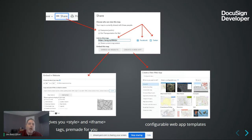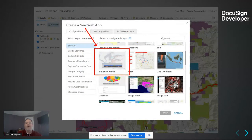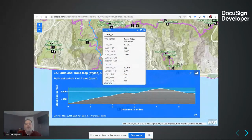There's also a button for wrapping a custom web application around your map. This is a no code option. It's a couple of dozen configurable web app templates that we provide that you can share your map as a web application. For example, Elevation Profile is one of those many templates that you can choose from. This seems appropriate to us since we're making a trail map. And then here's what the configurable app looks like when it wraps around my map.